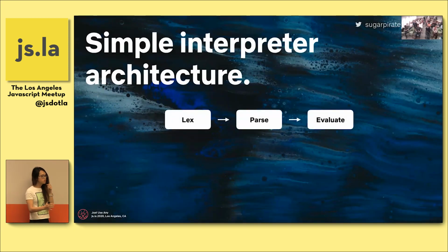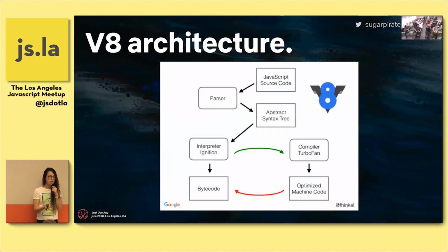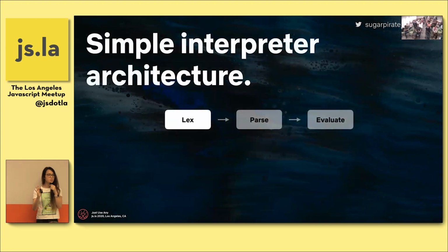Now, on a general level, interpreters have 3 major steps in their pipeline. There's a lexing step, there's a parsing step, and then there's an evaluation step. As a comparison, the V8 JavaScript engine is way more complex than this. It parses your JavaScript into an abstract syntax tree, which is then used to generate bytecode by the V8 interpreter, which is called Ignition. Then you have TurboFan, which is V8's optimizing compiler. It does a whole bunch of really, really smart stuff that I'm not going to talk about. So V8 is obviously much more complex, but let's keep things simple and talk about a simple interpreter that can understand and evaluate our Monkey language.